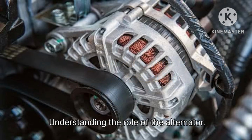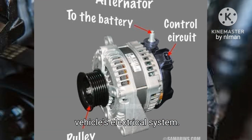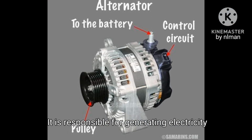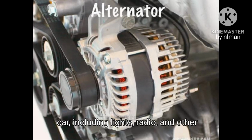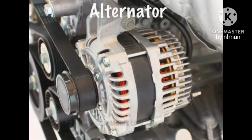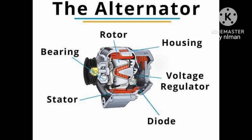Understanding the role of the alternator. An alternator is a critical component in your vehicle's electrical system. It is responsible for generating electricity to power all the electrical components in your car, including lights, radio, and other accessories. Additionally, it charges the battery to ensure that it remains fully charged while the engine is running.